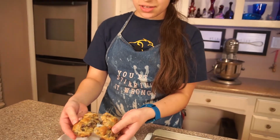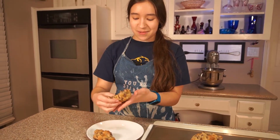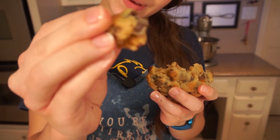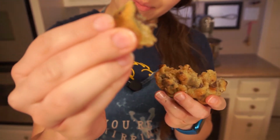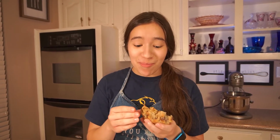Okay, this is a giant cookie. I don't think I'm gonna be able to eat it all. All right. And the taste test, which it will probably pass. Wow. Wow, that's really gooey. Okay, this is a gooey and a crispy piece, so you can get it all in one bite. I'm gonna try it now. Mmm. Wow, that is so good.